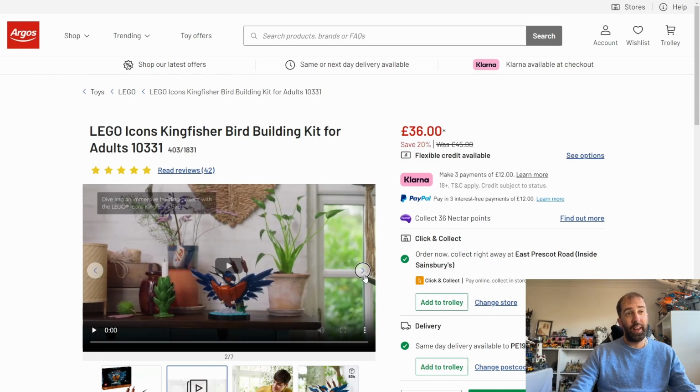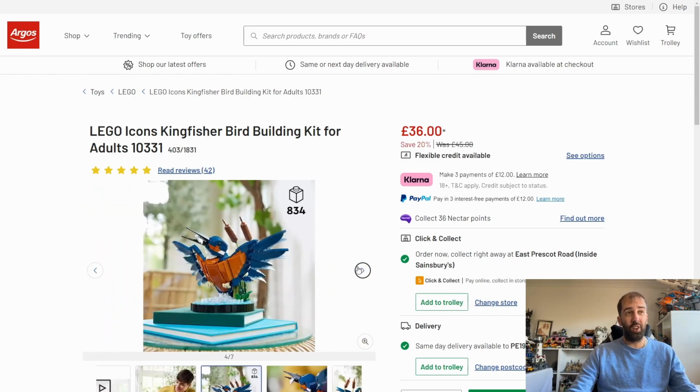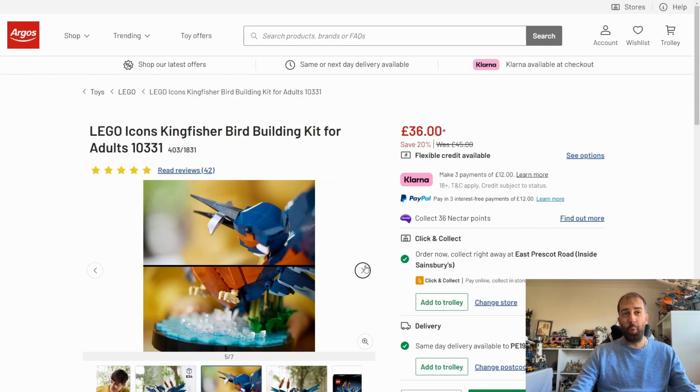I wasn't too sure about it. I've seen it a few times on display in my LEGO store, and the colour scheme really is quite a stunning display piece, especially as the Kingfisher gives you the impression of coming out of the water. It really does look lovely. Would look great on the shelf. 834 pieces, down to £36, which is certainly a lot better than the £45. I might well pick this one up. It's certainly on my LEGO wish list. I'm debating whether to buy it now or not.